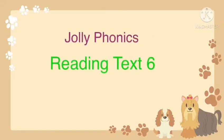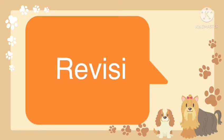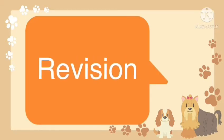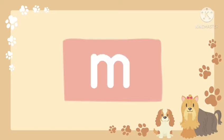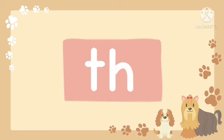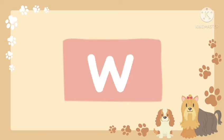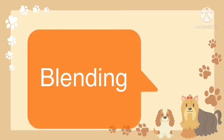Hello children, today's lesson will be on the reading text "10 Pens in a Pot." Let's revise sounds. A, e, i, m, n, p, s, t, v, w. Move to blending.